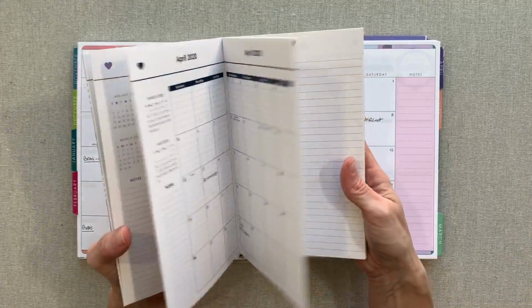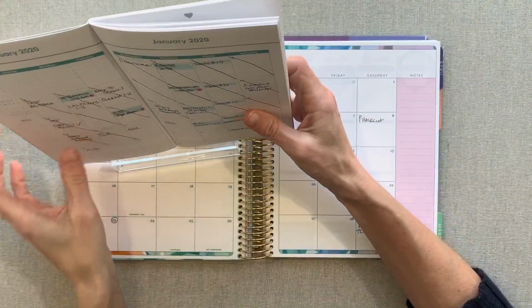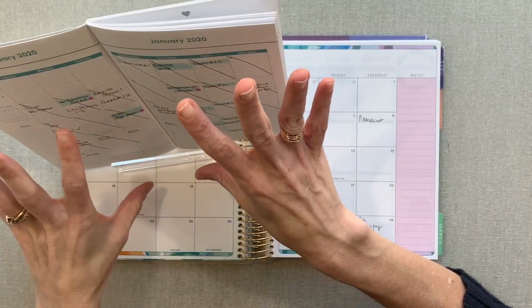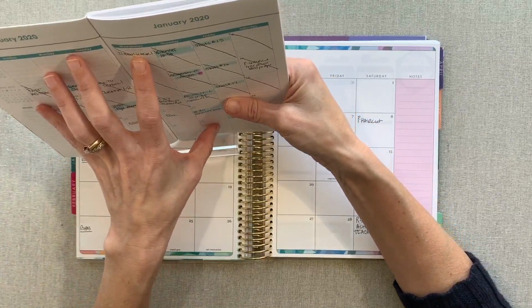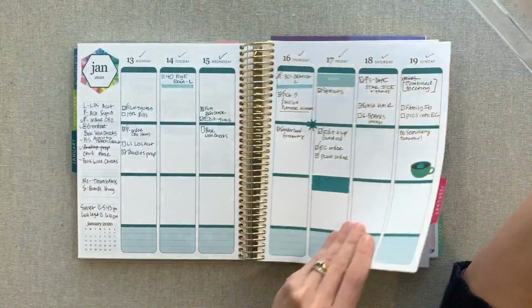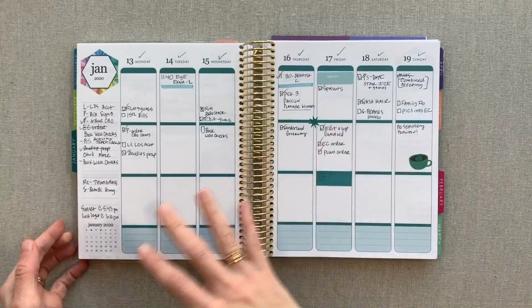This sits on a clear ERIN CONDREN easel on my desk all the time. So instead of having a wall calendar, this is like my big wall calendar, but scaled down because it's easy to constantly pick up and put back down and change things on. So I can see my month at a glance, and with my week out on my desk, I see my week at a glance. I see both of these at a glance and they guide my daily planner with my lists. There's so much I love about ERIN CONDREN.